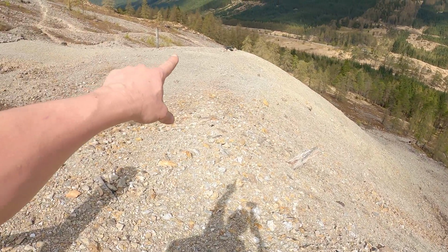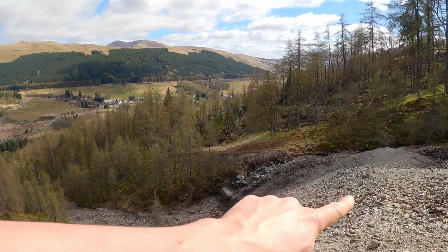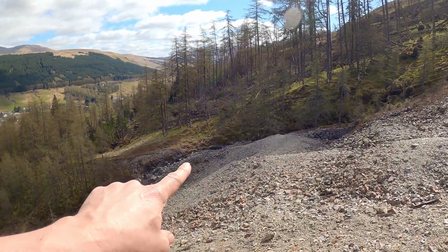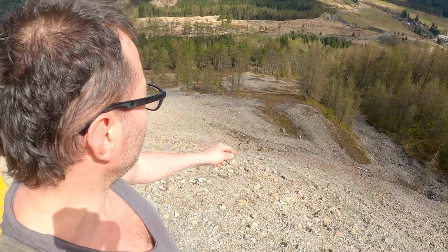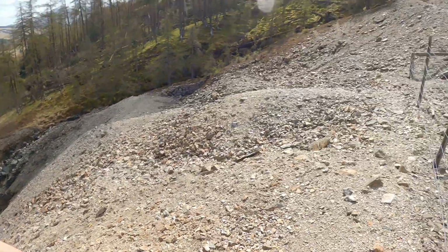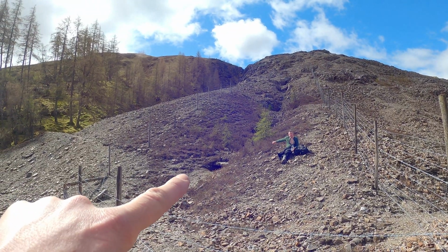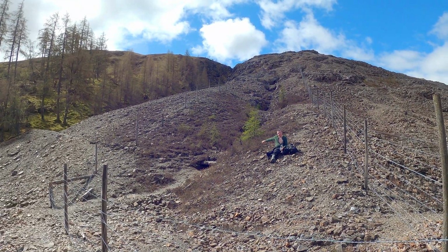More spoil tips there. You look around, it stretches all the way. So whenever you see a spoil tip, you know you're near the mine entrance. And it's got to be in this cut in there, I bet. Right there. Awesome.